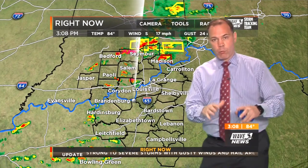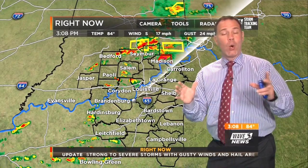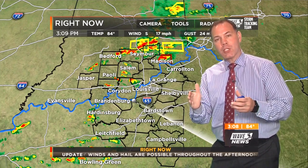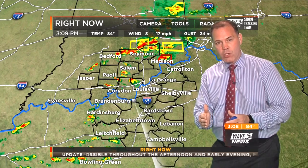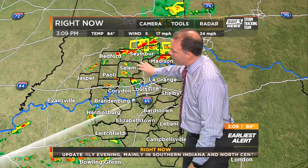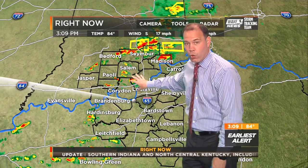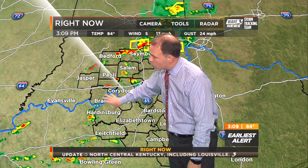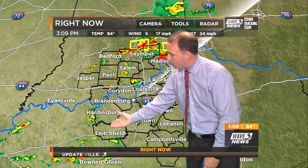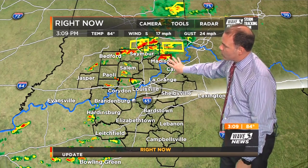Always begs the question, when we have one tornado warning, will we see other tornado warnings? There is a chance, but the chance is very low. Most of these storms will remain below severe limits, but we do have an ongoing chance of some stronger storms with strong wind developing with these storms that are now firing up, especially across southern Indiana and the western part of our viewing area in Kentucky. So that's the area we're watching.